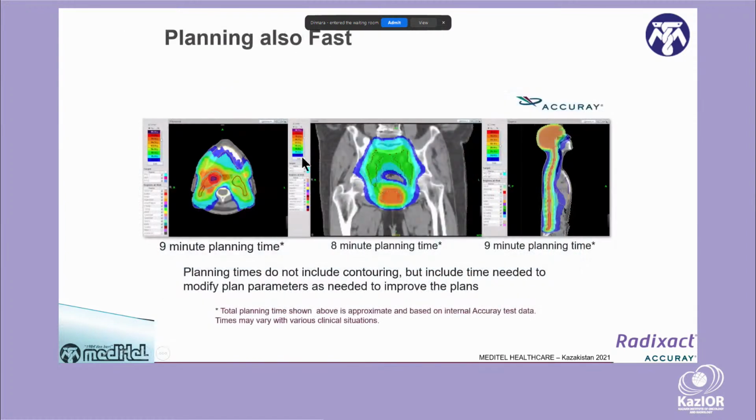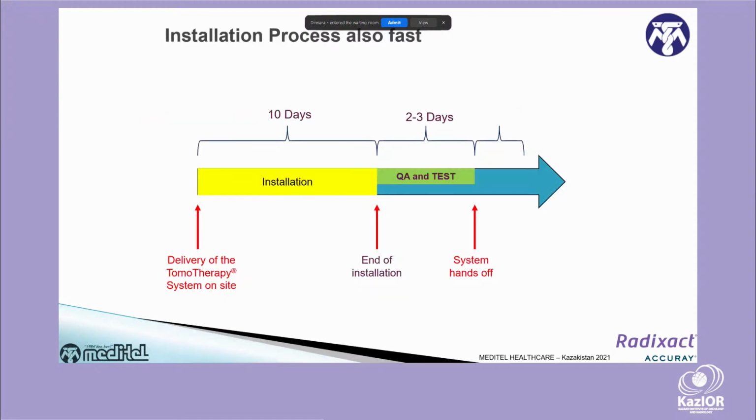And the planning is also so fast. This is not beam on times, by the way. These are the times medical physicists spend for planning. So imagine medical physicists will spend only 9 minutes to generate this plan. So planning is also so fast in Radixact.